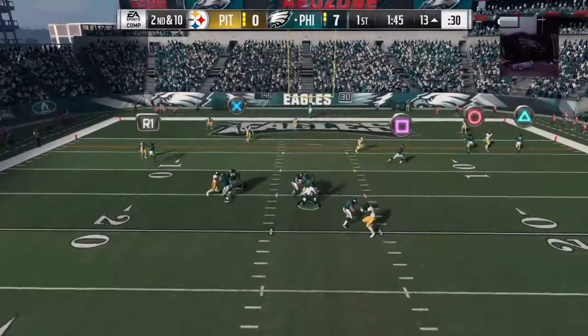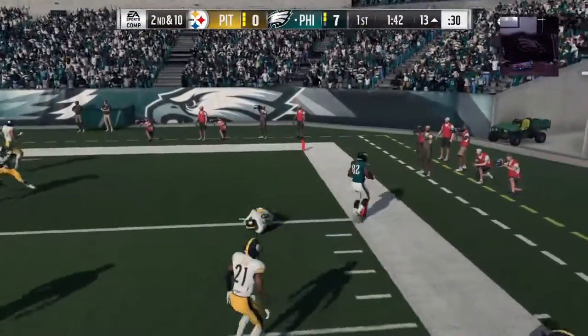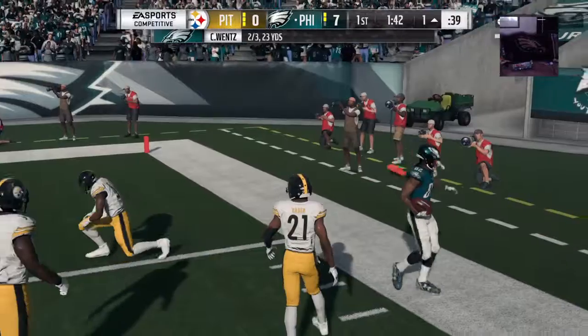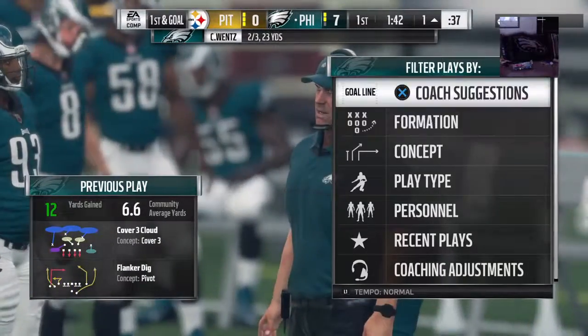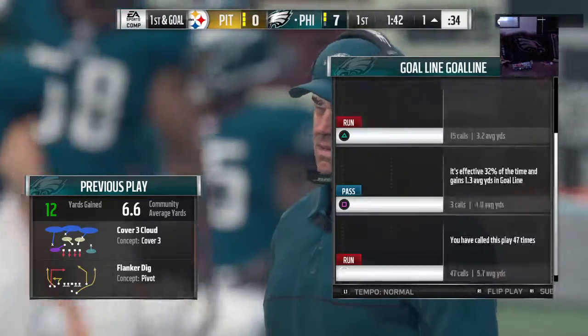Back to the air on 2nd down. Wentz. This will be caught just inside the 10. And out of bounds just shy of the end zone at the 1. It's a nice pickup of 12 yards, and it gives him a 1st and goal.